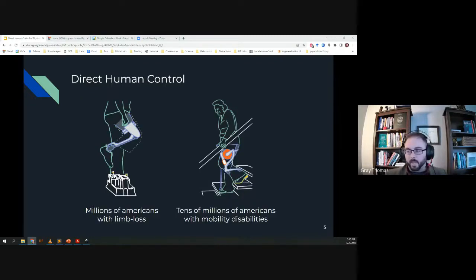Equal to that, there is a medical application of this. Millions of Americans suffer from limb loss, and robots have the ability to compensate, allowing people to control joints that they no longer have. And tens of millions of Americans have mobility disabilities, which could potentially be ameliorated with targeted joint assistance. That could also be interpreted as direct human control, where the device infers your intent from your interaction with the world and then strengthens you as you do that.